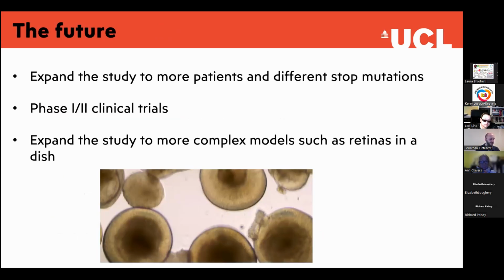So then you could also say these results are great, but there's a lot more work to do. Like, what comes next? We have a few ideas that could help expand and advance the study. One thing that would be helpful is to expand the study to include more patients and different stop mutations, as we only worked on specific mutations and with a limited number of patients.